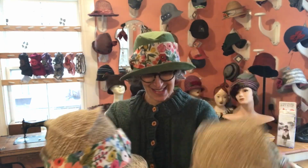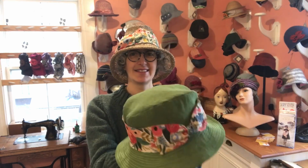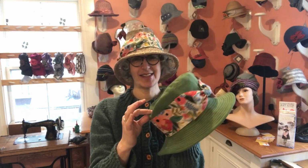I made two that are the same, and they're different sizes. Let's see, I can't tell by looking. I think this is the medium. Yes, it is. So this is a blue floral print that I'm going to cut into, and I just ordered a black one as well. So I'm very excited about this hat for summer. I love them. And obviously this will come in more colors than just green.